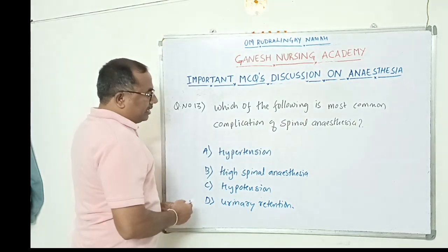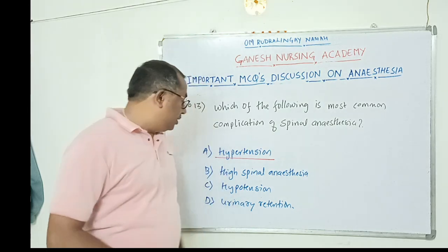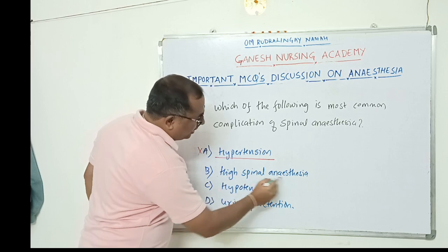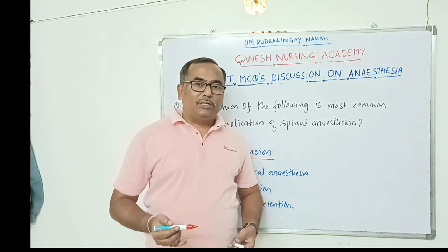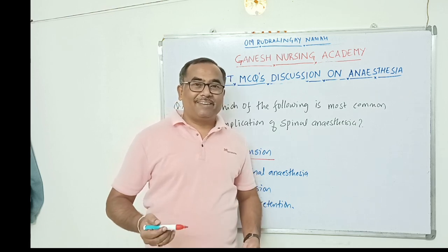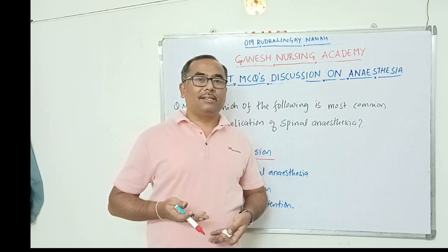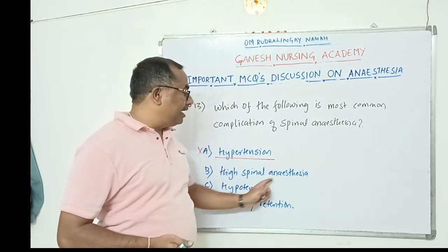Option A is hypertension. Patient will not develop hypertension after spinal anesthesia; instead, patient will develop hypotension, so option A is wrong. Then option B, high spinal anesthesia. Whenever you give a spinal anesthesia, it has to induce its anesthetic effect below the level of the umbilicus. If the anesthetic effect goes above the level of the umbilicus, that is known as a high spinal effect or high spinal anesthesia.